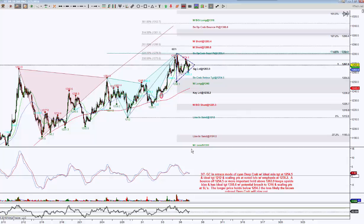Okay, if it can't get back to the midpoint or it pushes off of it and you have an influx of buying volume, then I would look for a retest of the 1280.4 with a potential breach up to that 1286.8 area.